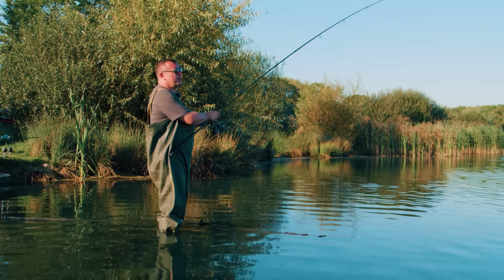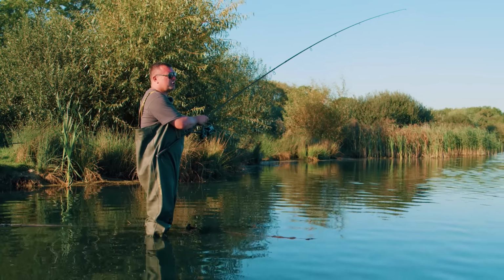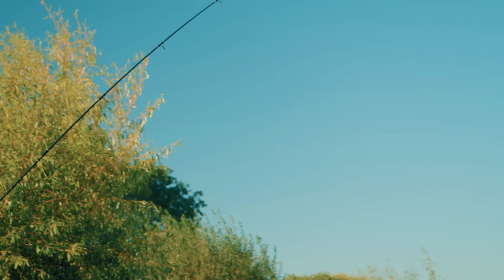So things are starting to really kick off now. Loz has just put his brace back. I'd put one back just before Loz caught them two, and they are really, really having it. I think if we keep working in the swims, we're in for a big number of fish.